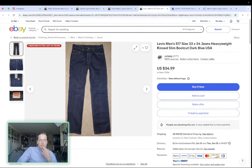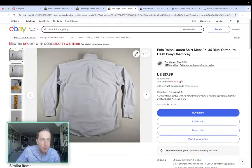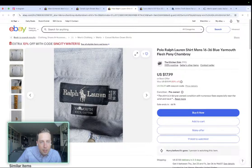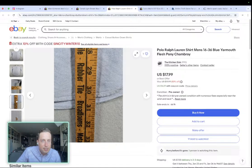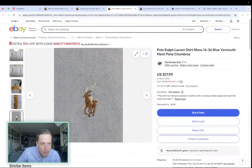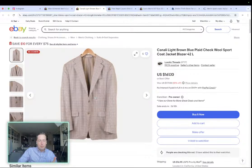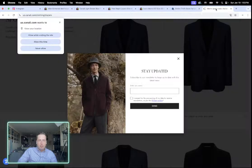What we found online was $35 for damn near brand new Levi's dark wash. This polo chambray shirt right here, 100% cotton, 16.36. Really good look. The only thing I did point out earlier was the polo emblem right here on the shirt, which I don't necessarily like. However, because we're going to be wearing this sport coat over the top of it, it will be hidden. So that'll be fine.